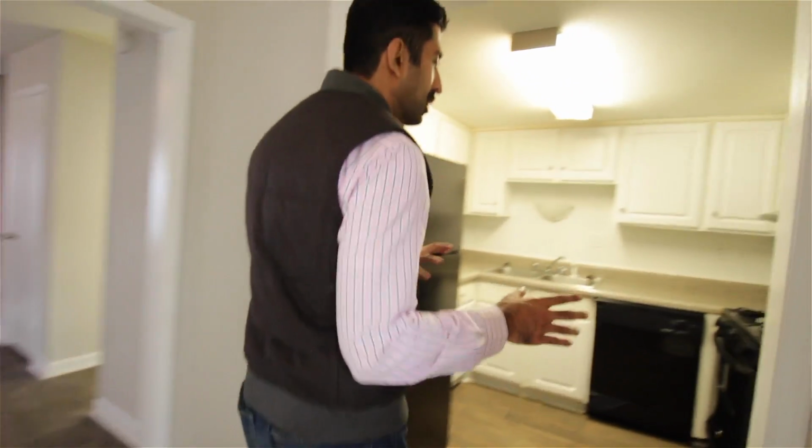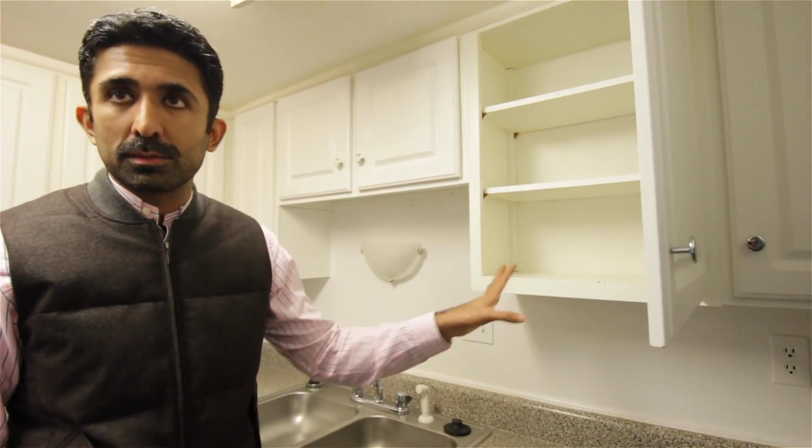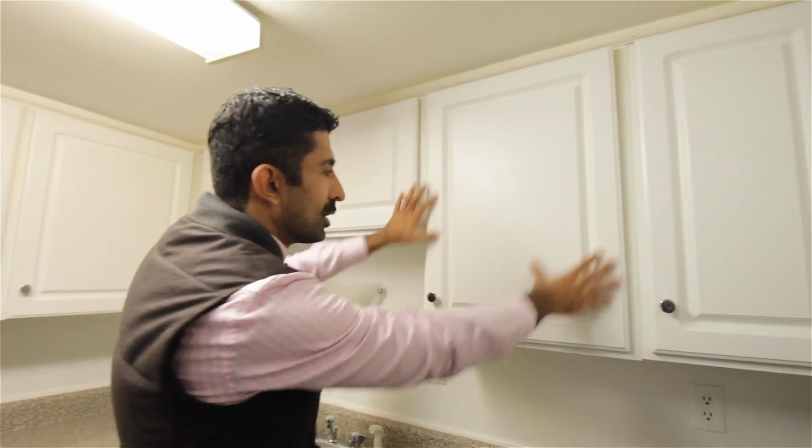The kitchen, you know, kitchen and bathrooms are always those two things that if you nail the finishes there, you can get a lot of bang for your buck. So what we see here, the boxes are old but in very good condition, which is always nice because boxes cost a lot of money. But as you can see, they put new front panels in, and it might be hard to see it on the camera.